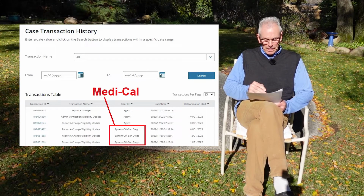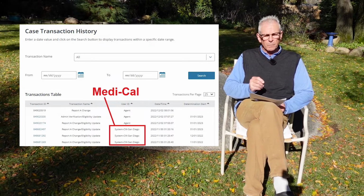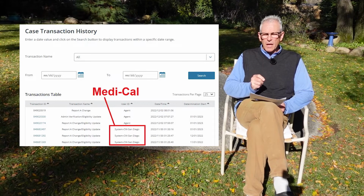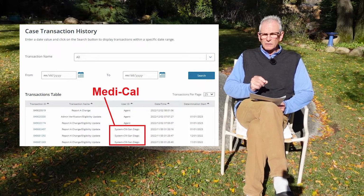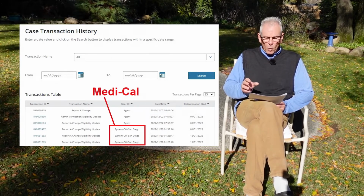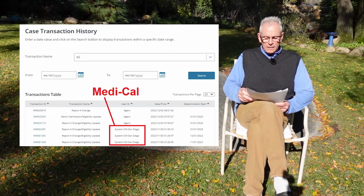And sometimes it can be very interesting. In this particular instance with this family, we see that System CW San Diego has made changes to the account. Well, CW is caseworker. That is Medi-Cal. So Medi-Cal has gotten into the account to review something. Now, Medi-Cal may not have changed anything, but the software they use sometimes doesn't properly integrate with Covered California, and certain things can be changed. I'm not really sure how that happens, but some of the fields get wiped away. So Medi-Cal has been into this case, so what did they do?